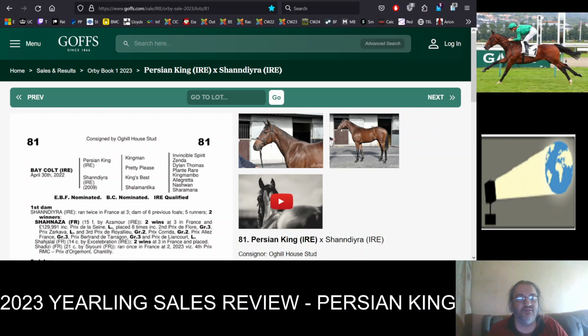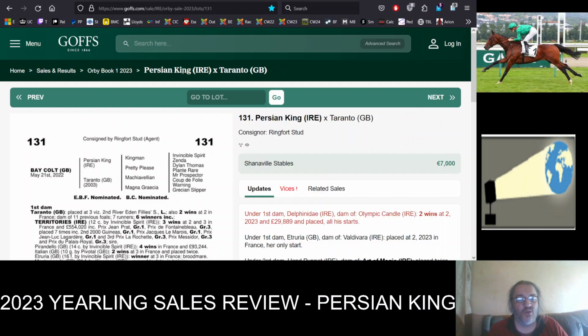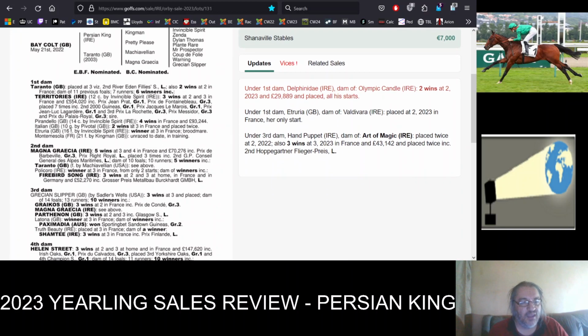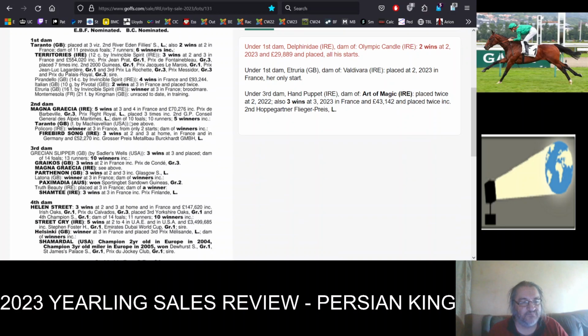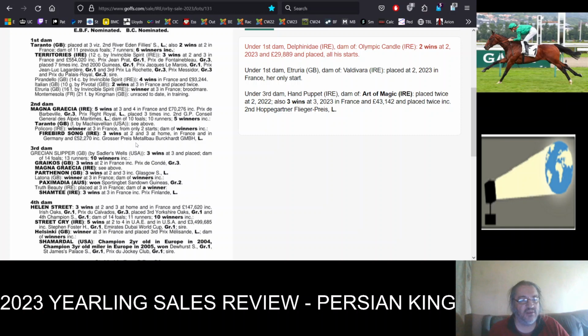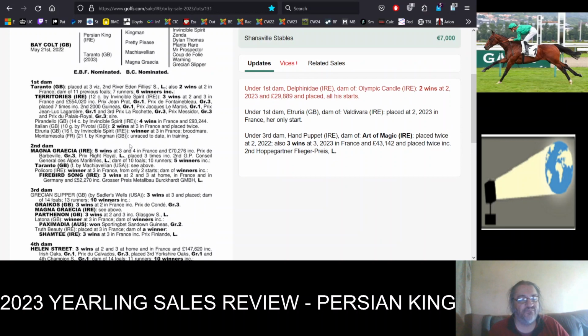The second one identified at Goffs Orby was 131. A bay colt out of Taranto, the families of Territory and a Shamadal, I think, isn't it? Yeah, Helsinki, Helen Street Cry, Helsinki, the dam of Shamadal as well. Street Cry, Territories. Some very good stallions in this pedigree, without any shadow of a doubt. Half brother to Territories, this one.